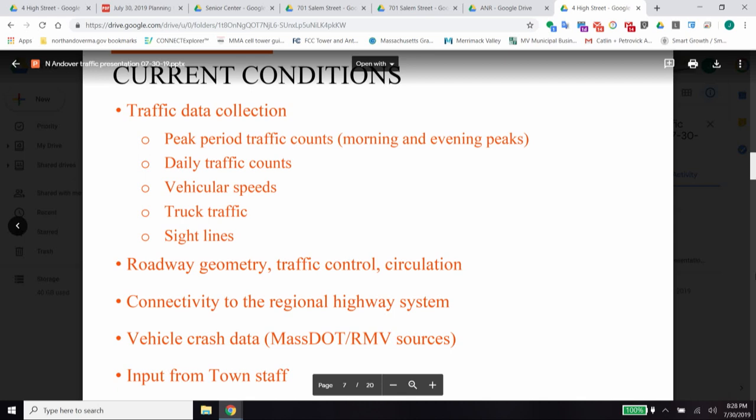So the next couple of slides, actually this slide summarizes the data that we use. Again, a lot of the analysis is founded in data: traffic counts, daily traffic counts, peak period traffic counts, the morning commuter traffic, afternoon or evening commuter traffic, people coming back home during those time frames. We look at truck traffic, vehicular speeds, sight lines, roadway geometry and traffic control, whether it's unsignalized stop sign control, or if there are signals, how the signals are operating today, what the parameters are for the traffic signal, how the roadway network connects and provides access to the regional highway system. If a resident at the site were to go to work and need to travel south, exactly what would be the routes that they would take, or what options do they have to travel within the roadway network. So we look at that.